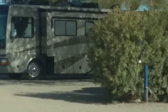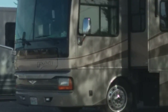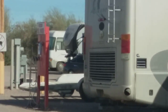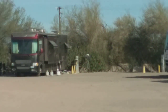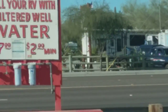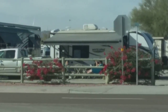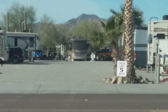And let's see. Now, this is also an RV park. And a lot of people park here for a long time because the prices are so good, y'all. I mean, over where I'm from, it's $100 a night. And the best you can hope for is $900 a month. And they usually have a minimum.